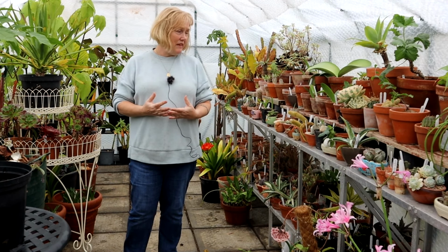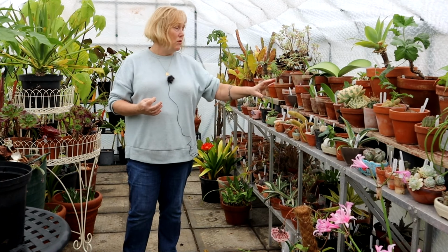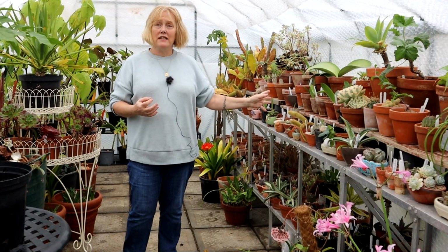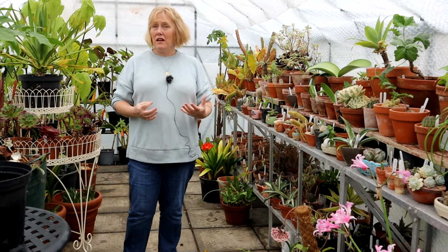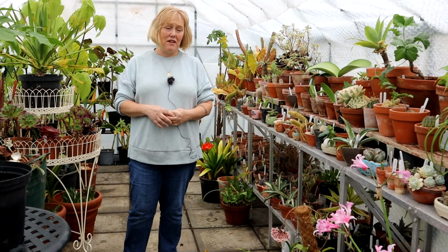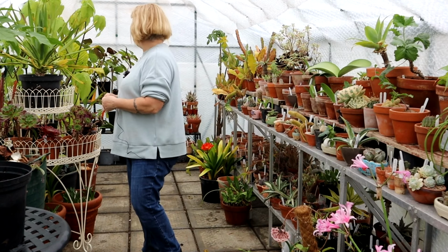But Haemanthus coccineus, for example, which many of these plants are, they're seedlings of Haemanthus coccineus that I grew from seed. I will probably bring a couple of those in the house just as a safeguard. So I guess that's about it to show you.